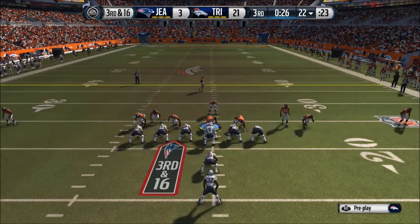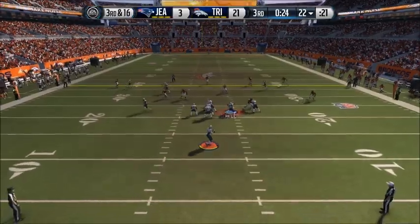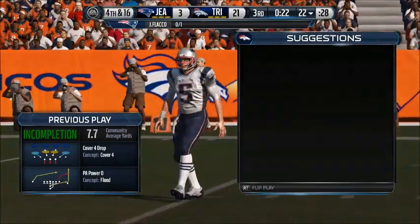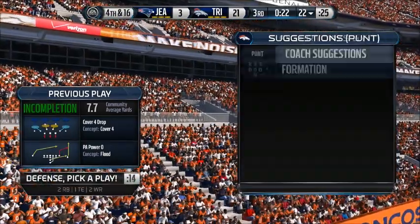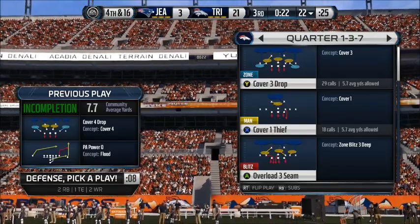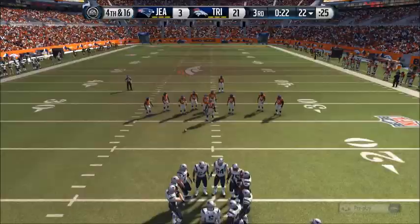It's a dime look for the defense on this play. Play action. And Webb nearly picks off that throw. Defensive coordinators love this situation, don't they? Third and long, they can do just about anything, and it's going to work. And they stop the offense that time. Going for it on fourth down.